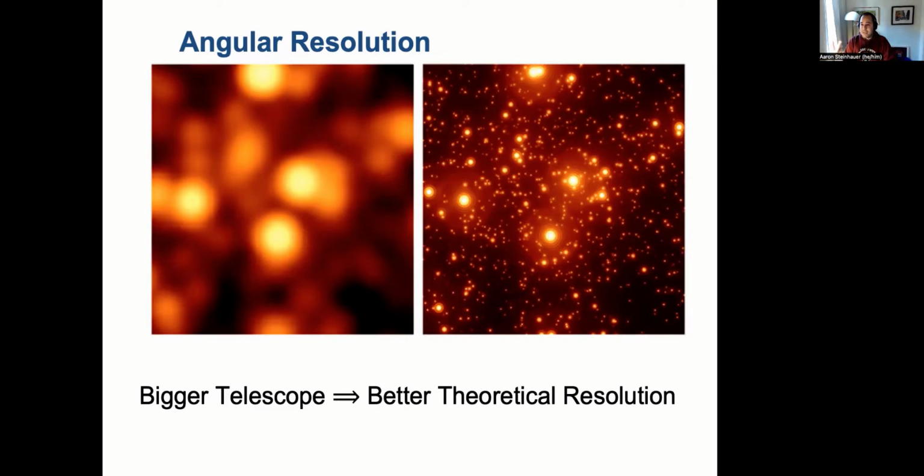So there are 2 reasons to make your telescopes big. One is you gather more light, and the other is you can theoretically do better at resolution. Now, I say theoretical. What do I mean by theoretical? Well, there are other things that affect the resolution of your telescope.